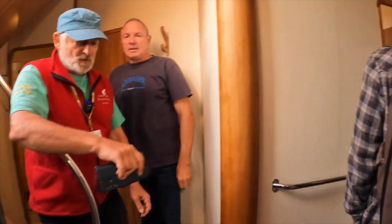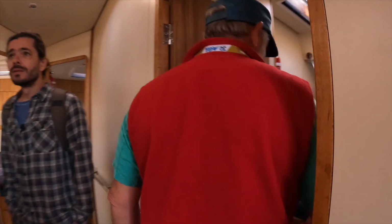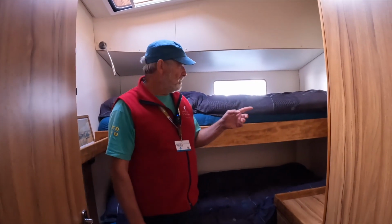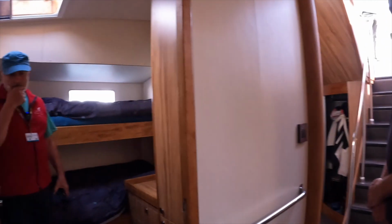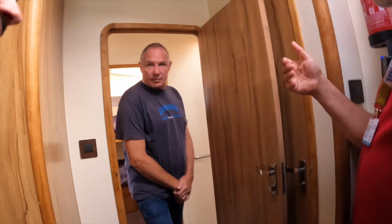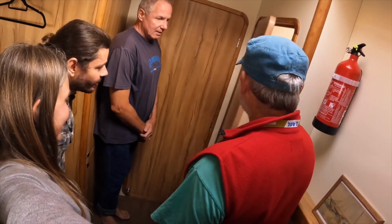In this way, we are going to see the cabin. So for the cabin, we have 4 cabins for 2 people. This one is for 2 people on this side. And every cabin, come in please. Come in. Come in also. It's a game. We want to know how many people we can put in the room. And every cabin has a shower.